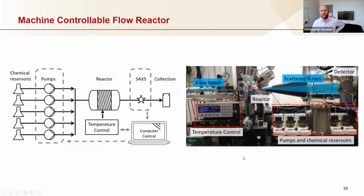You also need to be able to build machine controllable hardware. So this is what our flow reactor looks like, where we have a set of pumps and a temperature control system. This is all controlled by a set of Python modules we wrote, and then the beamline, which we interface through another set of Python modules.